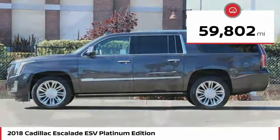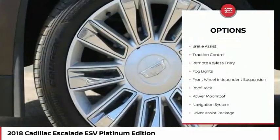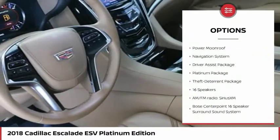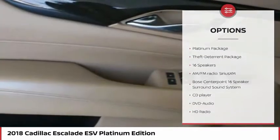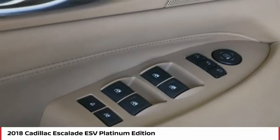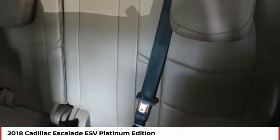Here are some of this vehicle's great options: electronic stability control, alloy wheels, power liftgate, brake assist, traction control, remote keyless entry, fog lights, front wheel independent suspension, roof rack, power moonroof. Wouldn't you look great in this vehicle? Stop in today and see for yourself.